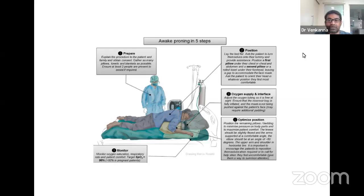Second is the position. First, take the bed flat. Ask the patient to turn themselves onto the tummy, providing assistance. Place the first pillow slowly under the chest or abdomen, and a second small rolled pillow on the forehead, leaving a gap to accommodate the face mask, and the oxygen supply and interface according to HFNC or NIV. The mask should not be pushed against the patient's face. It should be taken care of.